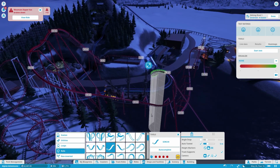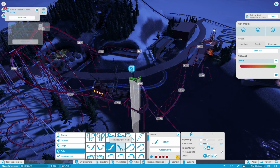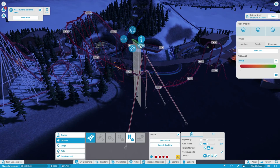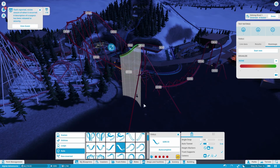And then, okay. I'm wondering what we can do from there. Can we do the other side? Yeah, we can do the other side. So what we'll do is we'll do that. Nope, I had it. Dang it. Loops. No, it was a roll, wasn't it? So exit corkscrew. Right. Yeah.